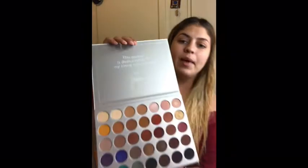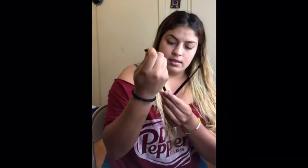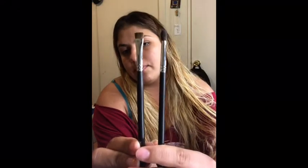Just swatch some colors. Some other ones. So, they're really good. I love this palette. I'm gonna try different looks. And then I got me some Morphe brushes, but I don't want to show them because I've already used them. It's the M507 and the M432. So I got these two, but I've been using them already.